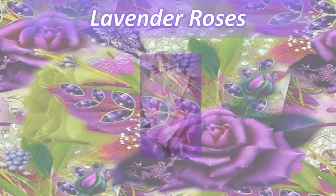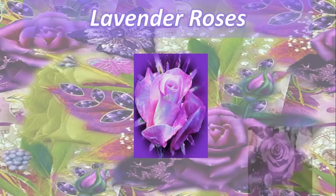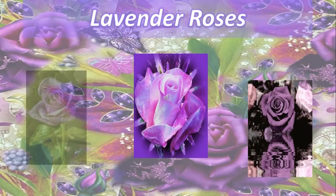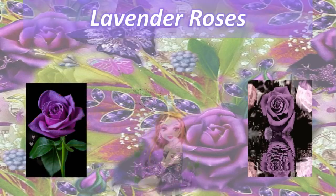The lavender rose is a unique rose. They're very stunning. They symbolize enchantment, wonder, splendor, and mystery, as well as love at first sight. If you have someone who caught your attention or grabbed your heart, this may be the perfect rose color to send to them.